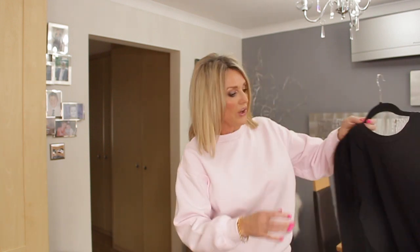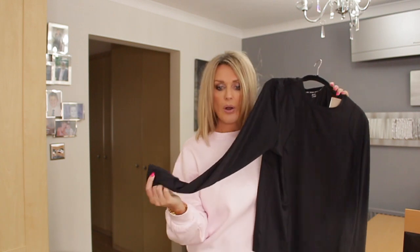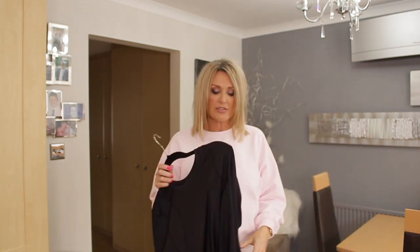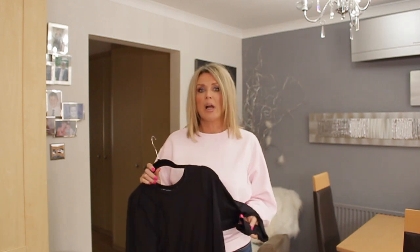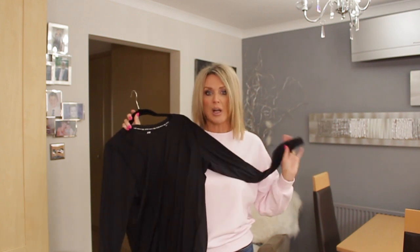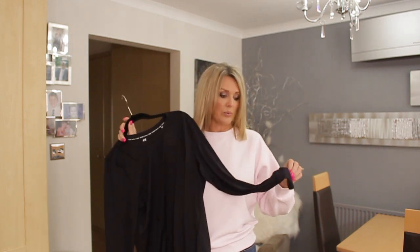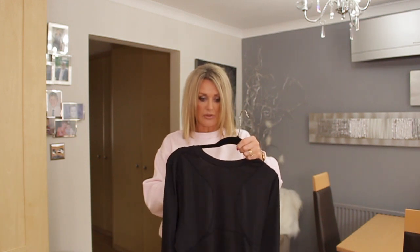The last thing that I've got is just a working out top, with these thumb holes. H&M has a really good sportswear section as well, and very inexpensive. And I thought, as it's getting a bit cooler now, I'd get something with a long sleeve, and I got this one in size medium as well.